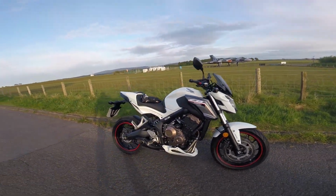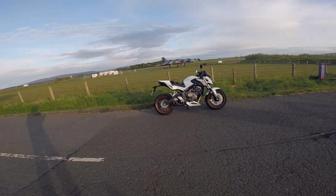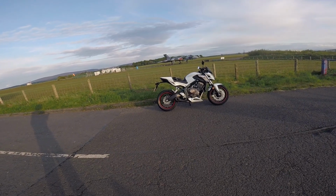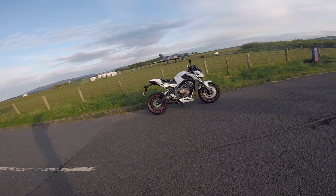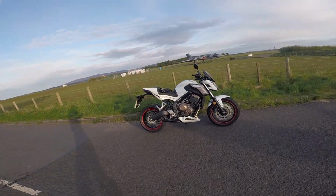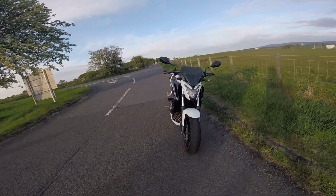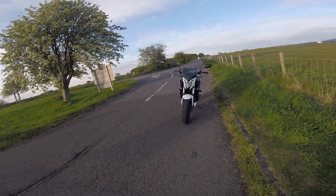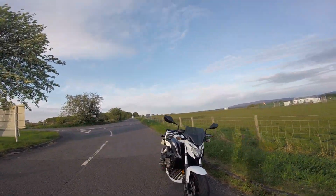So yeah, that's the new bike, and like I say, I'm quite happy with her. You know, I'm moving on up, as it were. I'm moving on up. So there you go, lovely bike. Yeah, lovely bike.